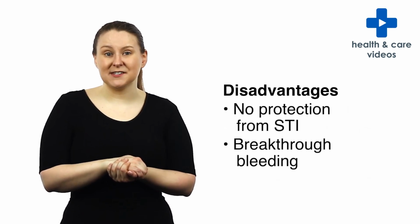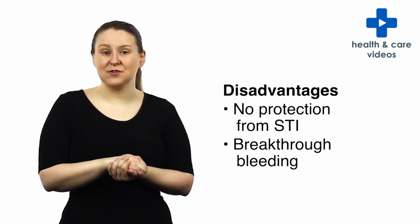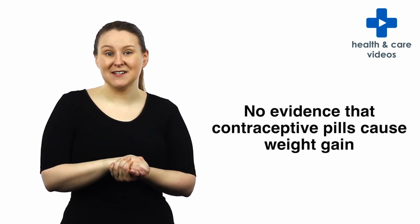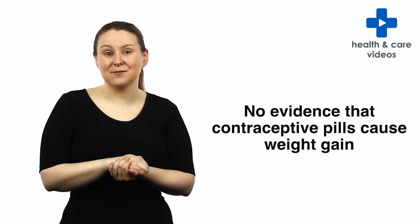It doesn't protect against sexually transmitted infections, and some women may experience bleeding between their periods, known as breakthrough bleeding, but this often settles down after the first few months of use. There is no evidence to suggest that the combined pill makes women gain weight. We know that some hormones can cause women to retain fluid and experience an increased appetite, but as the newer contraceptive pills have lower doses of hormones, this is less likely.